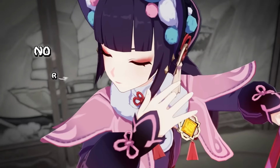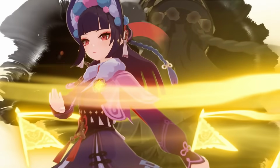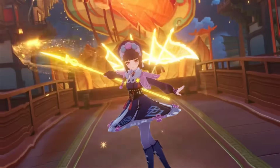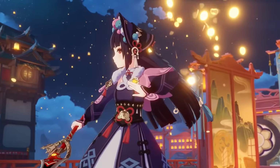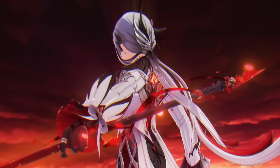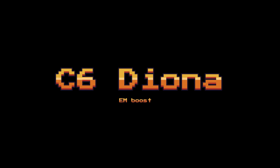Yunjin excels as a support character who boosts the normal attack damage of other party members using her elemental burst. So characters who mainly use normal attacks to do the bulk of their damage will benefit from Yunjin's normal attack boost. So characters like Ayato, Yoimiya, Clorinde, Arlecchino, and Ningguang, for example, will all benefit from Yunjin.